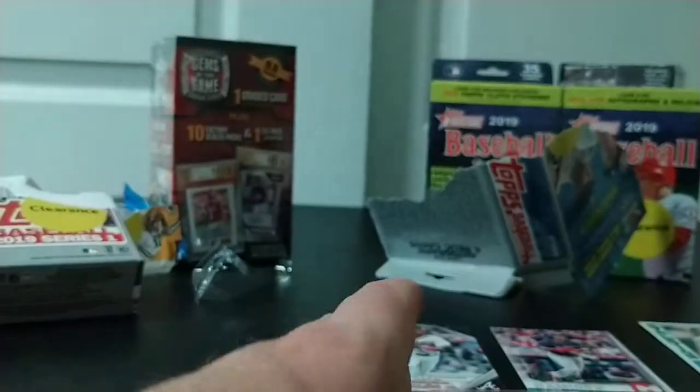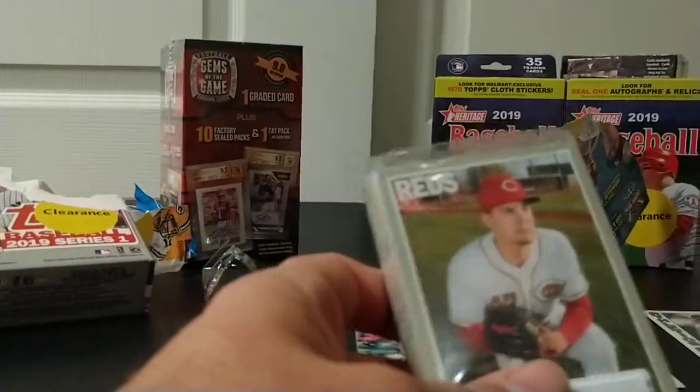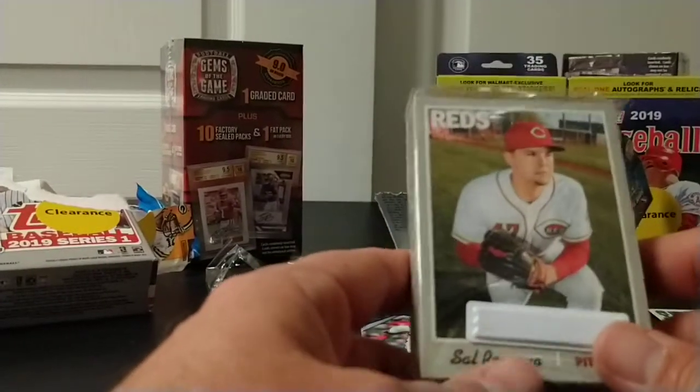All right, so now we have the 2019 Topps Heritage. This was actually the first cards when I started collecting. I bought a box of these, and I'm like, oh, these are pretty cool cards. And that's what sucked me back in. Right when you think you're out, they suck you right back in.